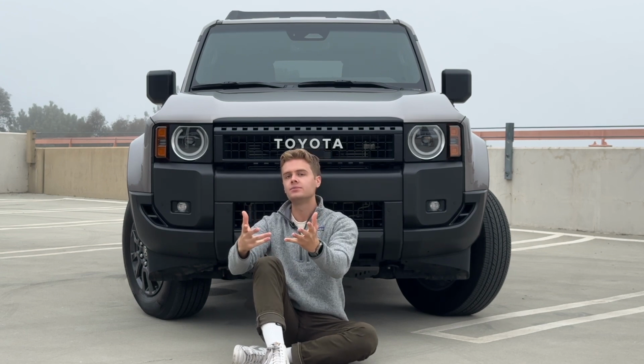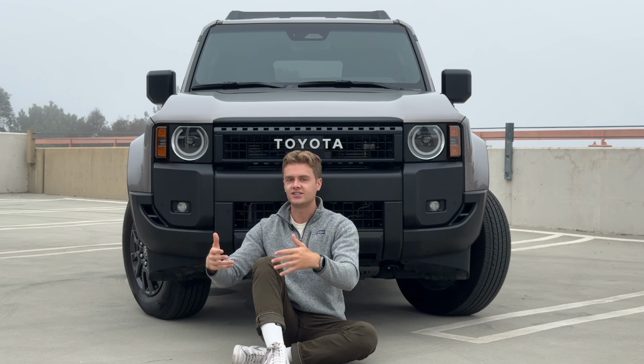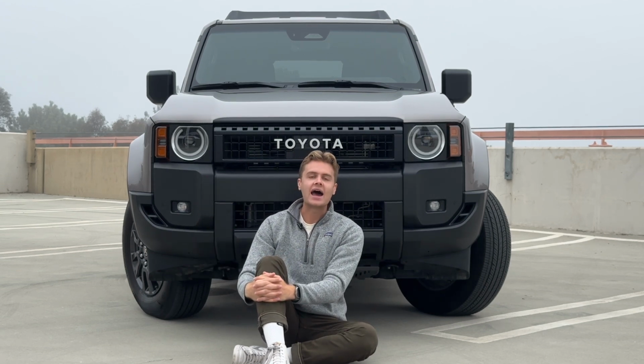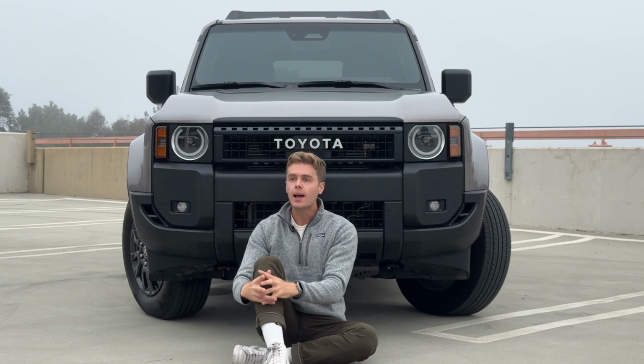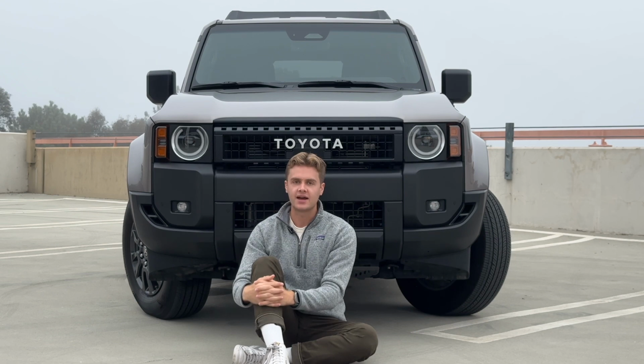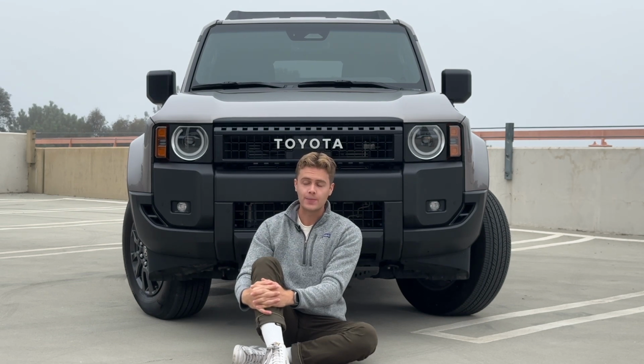Now, you would probably see better mpg if you don't live in Los Angeles, if you live in a more rural place where you spend more time driving at highway speeds, where this car is the most efficient. But relative to all the vehicles I've tested, I'm still pretty disappointed by this engine. I thought and hoped it would perform better, but it did not.